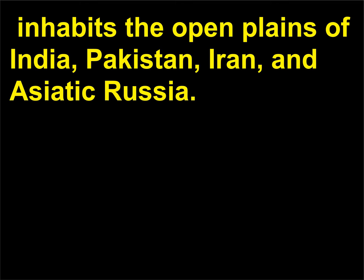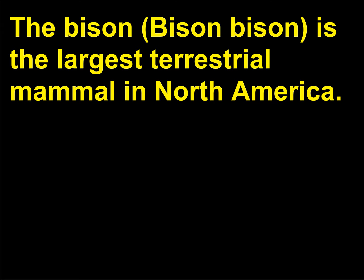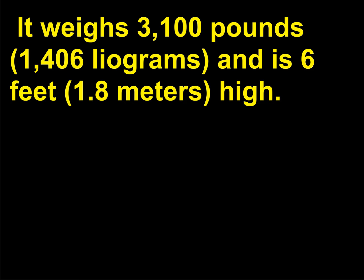What is the largest terrestrial mammal in North America? The bison, Bison bison, is the largest terrestrial mammal in North America. It weighs 3,100 pounds, 1,406 kilograms, and is 6 feet, 1.8 meters, high.